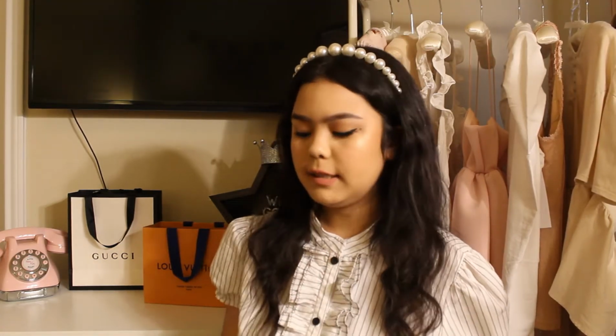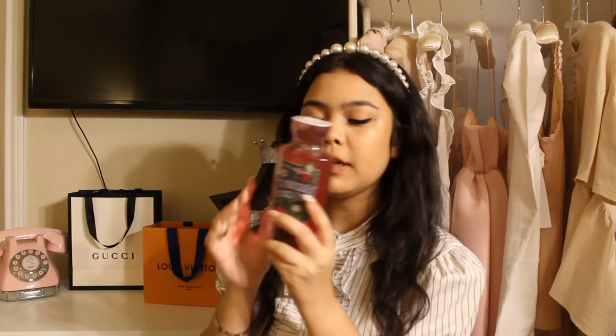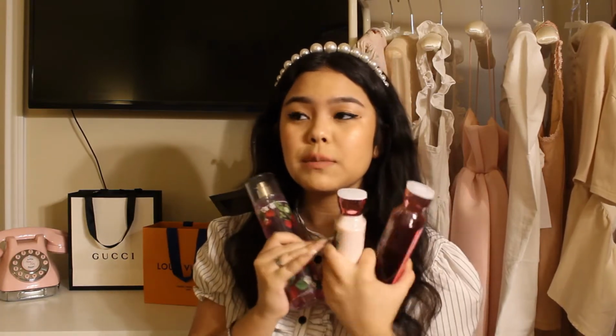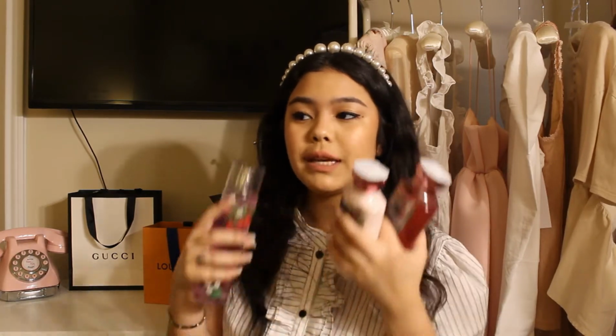The last trio of scents that I got from Bath & Body Works is actually in the scent called Strawberry Pound Cake. So I got the shower gel, the matching lotion, and the matching spray, of course. And this one I love because it really, really smells like a cake. If you were to get a strawberry pound cake or something and smell this and then smell the cake, they smell literally the same.